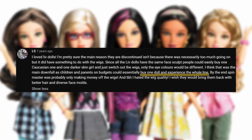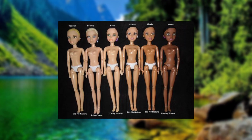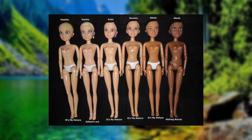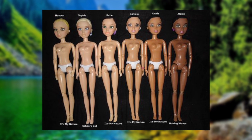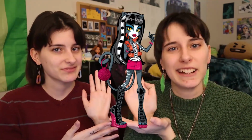So the only thing different about them, if you were to get 2 dolls and switch out their wigs, would be slightly different eye color and slightly different makeup color. So you could have all the dolls by just buying 2, which probably didn't keep buyers interested in rebuying the dolls. Compare them to Monster High. Monster High has a gimmick that makes you want to buy every single doll that comes out. Don't you want a zombie doll? Don't you want a doll with wings or a tail? With Liv, all dolls had a different gimmick. Yeah, Liv dolls were just like, you can buy 1 doll and just switch out her wigs and clothes forever, which didn't keep you buying more.